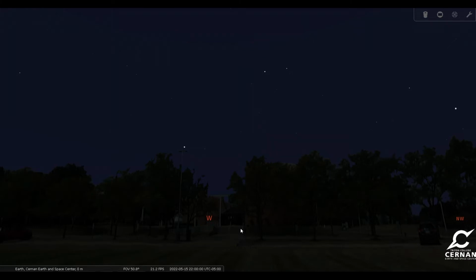So here we are, standing in front of the CERN and Earth and Space Center on the campus of Triton College in River Grove, Illinois. We have our date set for May 15th, which is right in the middle of the month, which should give you a good idea of the stars that you'll be able to find throughout the month of May. We have our time set for 10 o'clock in the evening, which is a couple hours after sunset, which is the best time to go out and take a look because that's when the sky will be nice and dark and you'll be able to see all the stars that you're going to see.